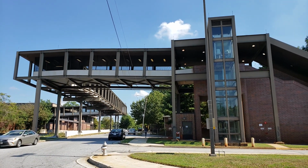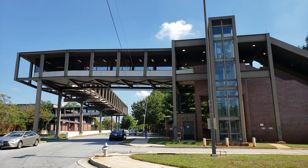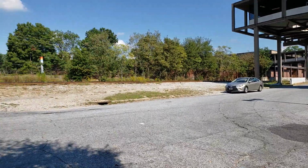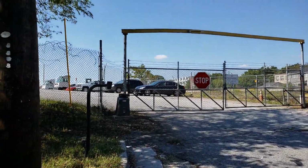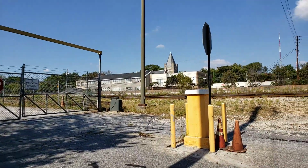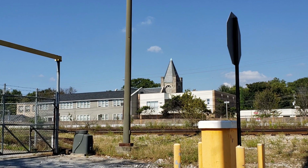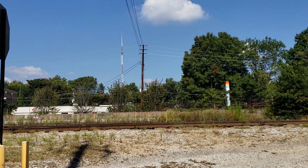So what you're looking at right here is the Inman Park-Reynoldstown station, and I'm on the Reynoldstown side. This is Seaboard Avenue right here. Right behind me is one of the entrances to Halsey Yard. This is the CSX multimodal facility. Over to my north, that's the Methodist Church in Inman Park. So I'm looking north now. That's Inman Park on the other side of the railroad tracks.